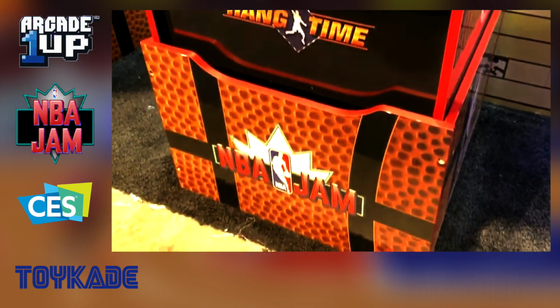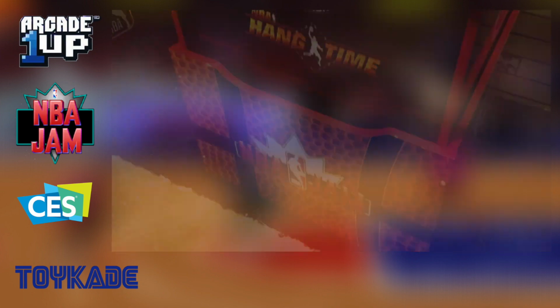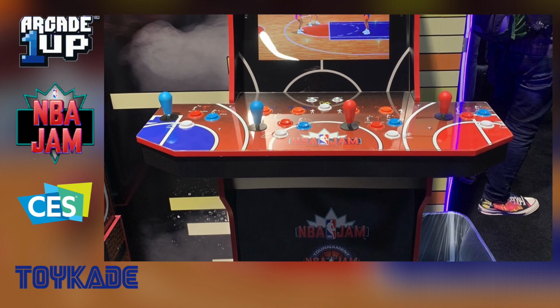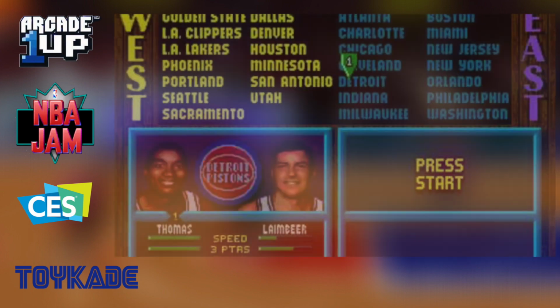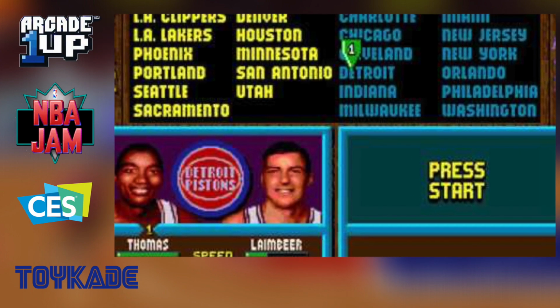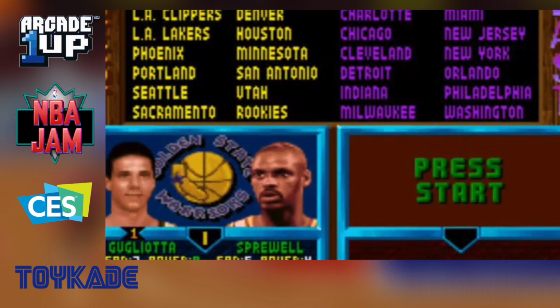One complaint here is why did they include NBA Hang Time and not Maximum Hang Time? A true NBA Jam fan will tell you the best version is Maximum Hang Time. So let's hope Arcade1UP sees this and maybe adds another version onto the cab in the final release. How about the roster? John D from Arcade1UP did tweet that the NBA Jam is about 90% confirmed with only 3 players pending permission. Tournament Edition and Hang Time are about 80 to 85%.